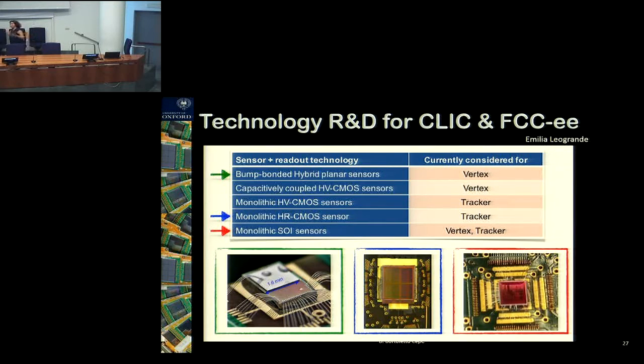So I showed you how you learn by putting together the experience from Alice, even from Atlas and LHCb. Some of these microwell chambers are considered, for example, for LHCb, into CPC. But of course, there is also the R&D ongoing for all of the other projects, like for CLIC and FCCE. Emilia Leogrande did a very good job summarizing the performance of the CLIC and the CPC detectors, and also the R&D.